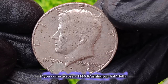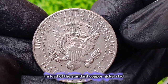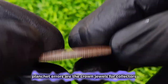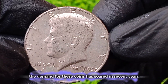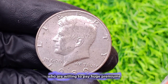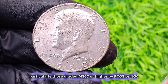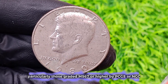If you come across a 1980 Washington half-dollar struck on a silver planchet instead of the standard copper-nickel clad, you could be looking at a five-figure jackpot. These rare planchet errors are the crown jewels for collectors and are snapped up instantly when verified. The demand for these coins has soared in recent years, especially among elite numismatists who are willing to pay huge premiums for top-graded specimens.